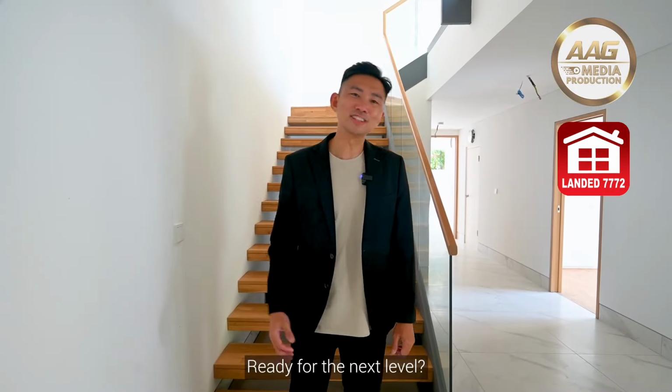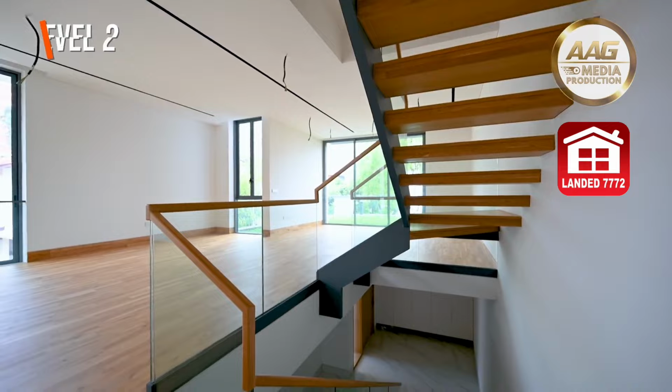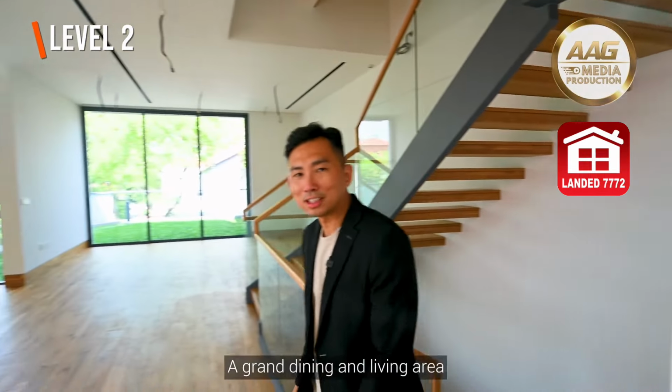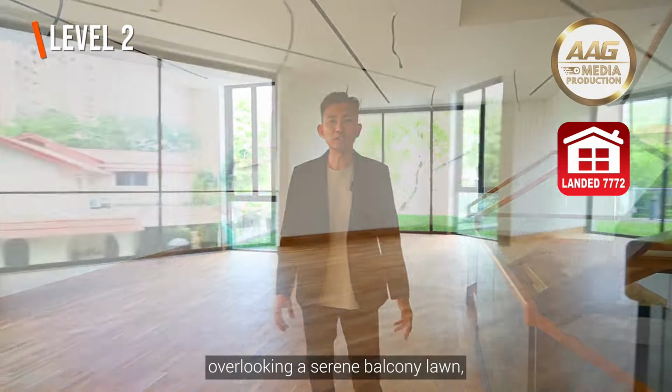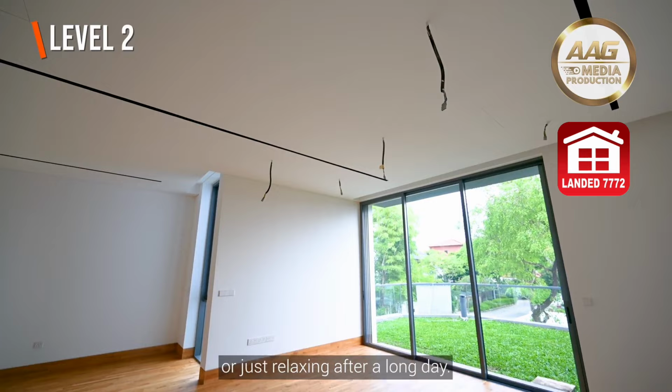Ready for the next level? Let's head up. The second level is where the magic happens. A grand dining area and living area overlooking a serene balcony lawn, perfect for entertaining guests or just relaxing after a long day.